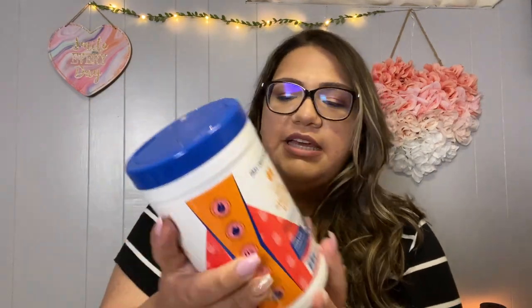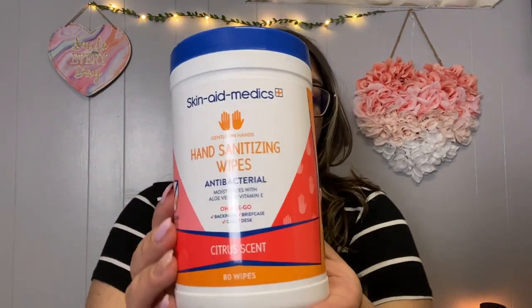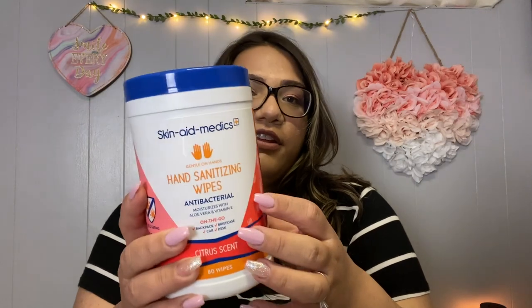And then I also grabbed a few essential items that I'm going to keep in my car, because you can never have enough of this. These are hand sanitizing wipes. I'm not familiar with this brand, but you do get quite a few. You get 80 wipes in this container, and they are to use on your hands. I think that's really nice to keep in the car. We've been using these, and we also use them on the dashboard or to clean stuff off. So I thought I would grab this and keep it on hand.